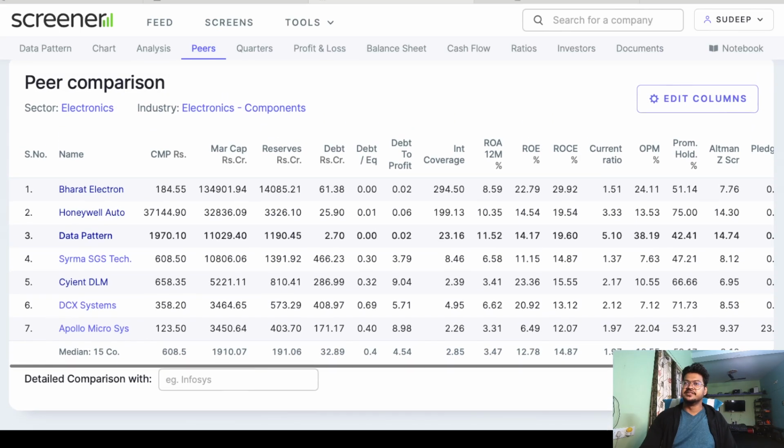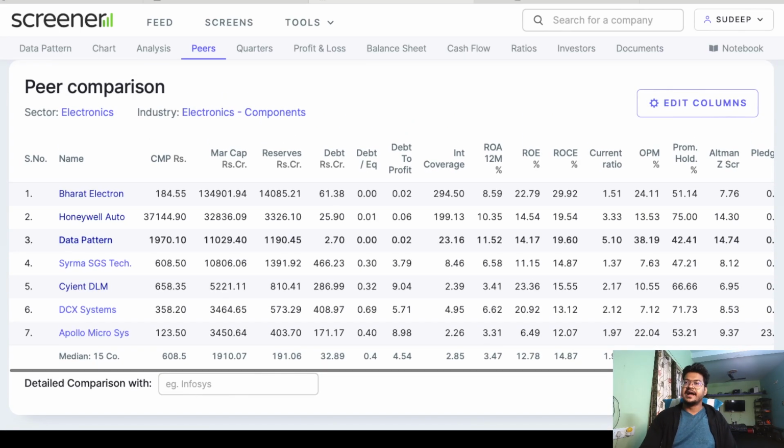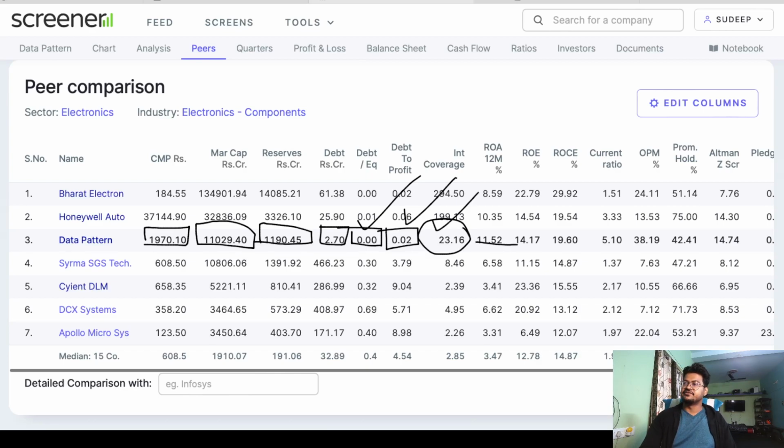Coming to Data Patterns, here you can see it is currently trading at 1970 rupees with a market cap of 11,000 crores. Reserves are 1190 crores and a very small debt, almost negligible, of 2.7 crore. That's why the debt to equity ratio is 0.00, debt to profit ratio is 0.02. Excellent numbers, fantastic numbers. Interest coverage ratio is 23. This is also excellent. Return on asset is 11.52, return on equity 14.17, and return on capital employed 19.60. These are also excellent numbers. Current ratio is 5.10. This is awesome. This is just excellent.